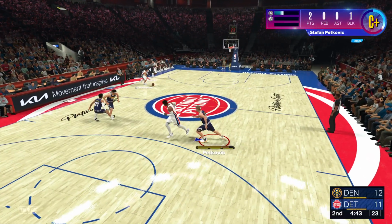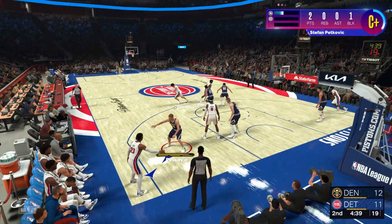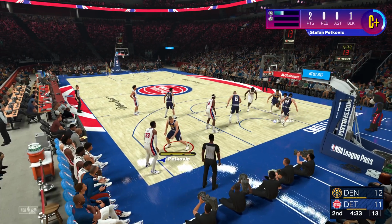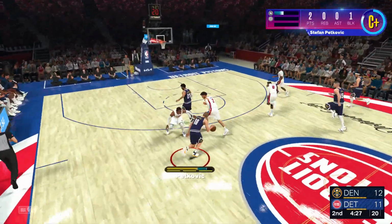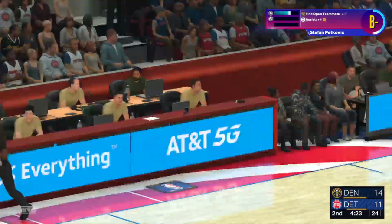The Pistons trailing. Pass to Stewart. Thompson outside. Denver grabs the miss. Closing in on 2 minutes played here in the second. Here's Murray, and it's Murray finishing it off.